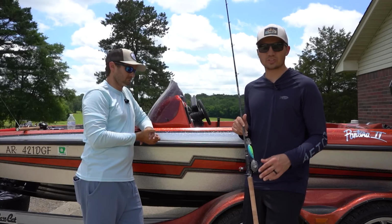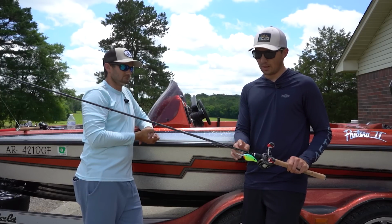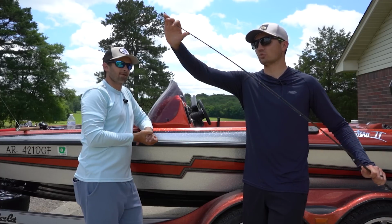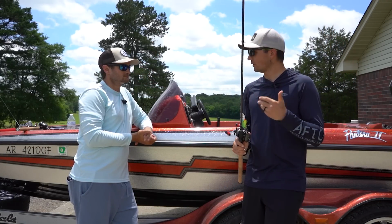And instead of throwing just a standard crankbait rod, like an all-around rod, I go to a little bit more specialized rod. This is the Lithium Pro Mag Crankbait 710 extra heavy crankbait rod. It has a moderate bend, so even though it's an extra heavy power, it has a moderate action. And so it's going to have a little bit of give for this crankbait.